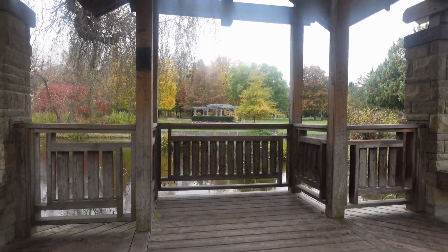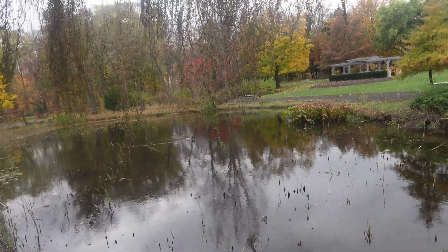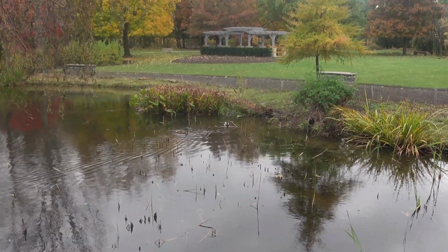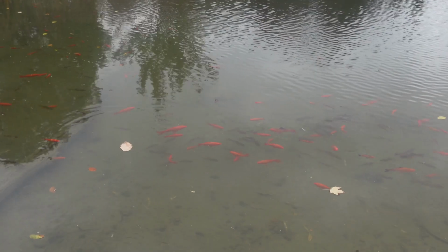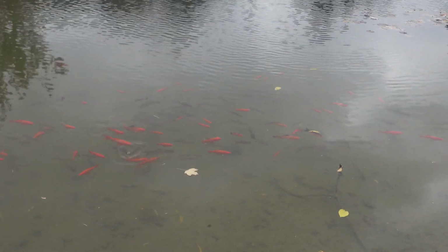Absolutely gorgeous. And if you look out here, it is a view of this beautiful lake. I don't know if you guys can see, but there are some mallard ducks right over there. Right beside it, there is a smaller pond which actually has some fish in it right now, which was a surprise to see. I believe they're goldfish.